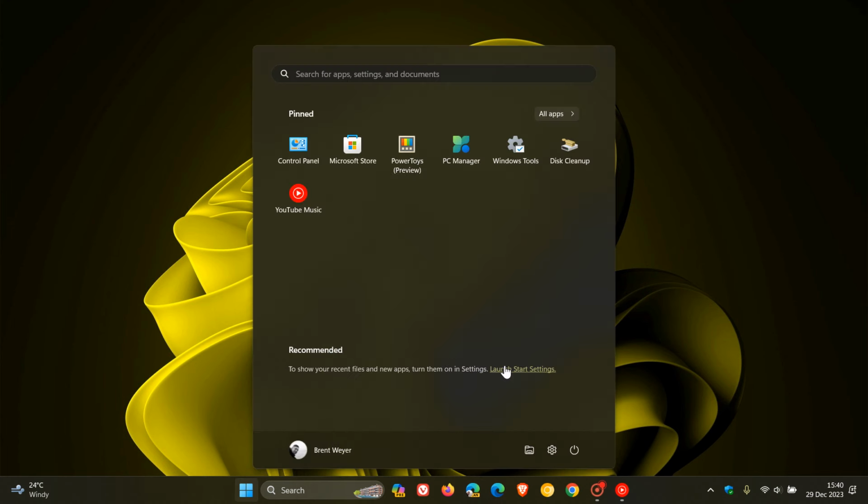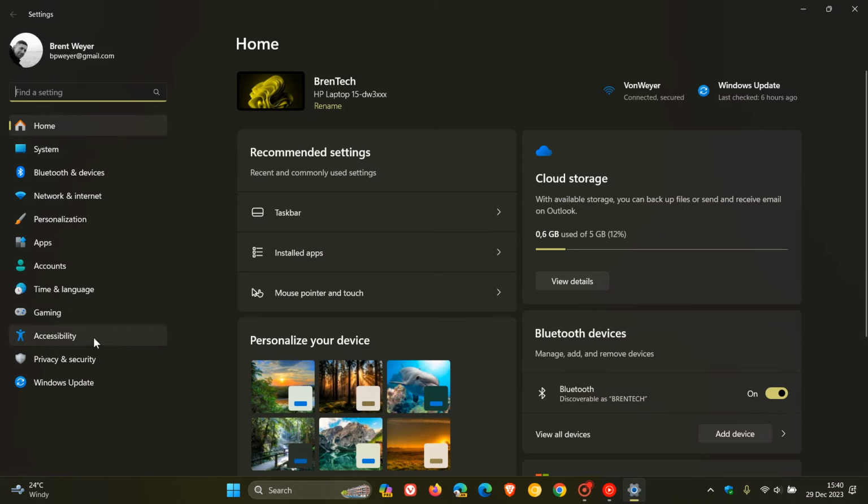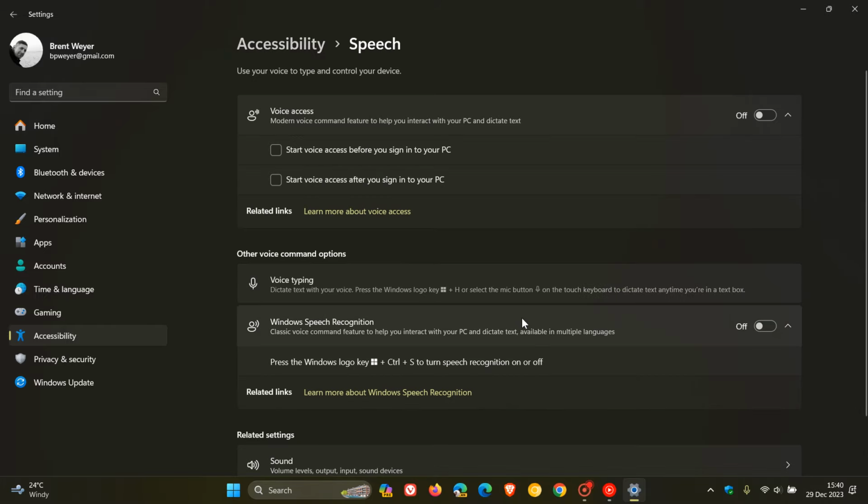And for Windows Speech Recognition, we're just going to head over quickly to our settings, accessibility, and here we're going to scroll down to speech. And here we get Windows speech recognition, which is a classic voice command feature to help you interact with your PC and dictate text, available in multiple languages. Now, this has been around in Windows since Windows Vista back in 2006.